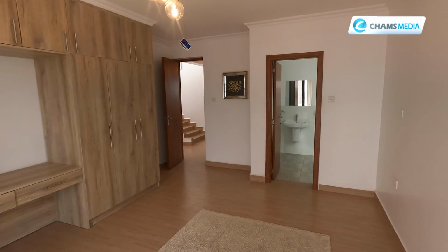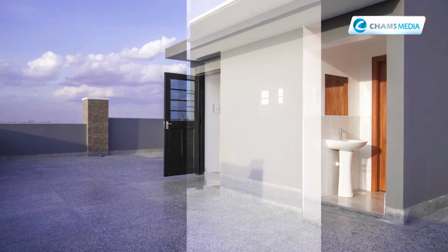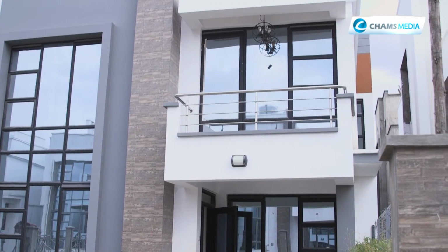So moving on, this is the last floor of this beautiful villa where you can put your events and it can fit up to 50 guests. So that's it for this amazing villa.